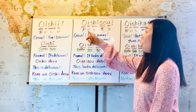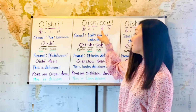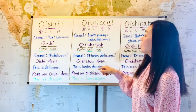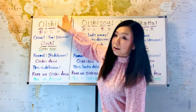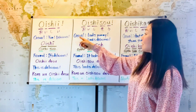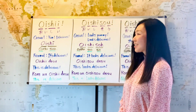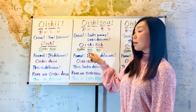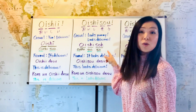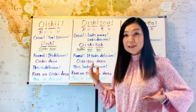How about looks yummy or looks delicious? So that is おいしそう. And you notice the first 3 sounds, the first 3 characters as well, are exactly the same. And so we deleted the last E and we just added so. So this is a casual way of saying looks yummy, looks tasty, or delicious. And so you can memorize it like oysters, oi, and she, sh. So, like so good, oishiso. This word itself means looks delicious.